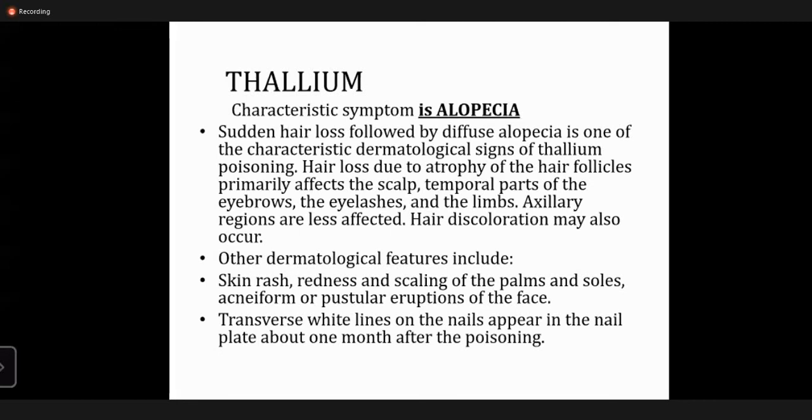Now, hair loss is due to atrophy of the hair follicles, okay? And is not just related to the scalp, but even to the eyelashes, the eyebrows, and even the hairs on your limbs. Okay? Classically, the axillary regions are less affected, and even hair discoloration may also occur. So the classic symptom would be alopecia.